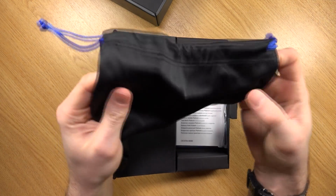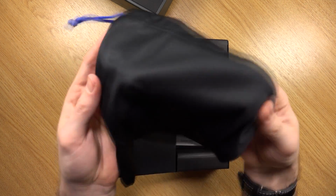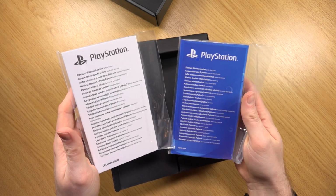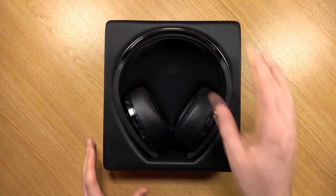Okay, so this is actually a really nice, smart travel pouch, but it's not very protective for a headset, which is obviously around 130 quid. You would expect that maybe you would get a hard case or something, and just the normal documents. With all the accessories covered, let's get to the main headset, as you can see here.